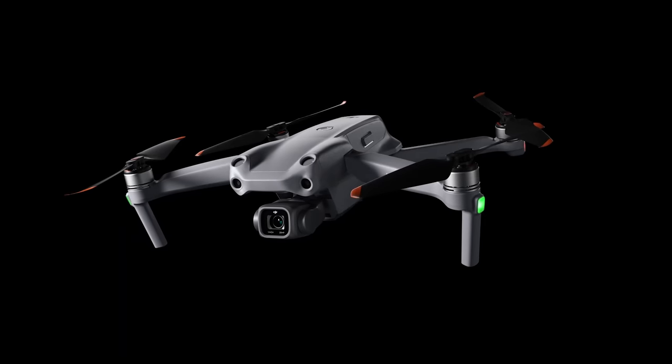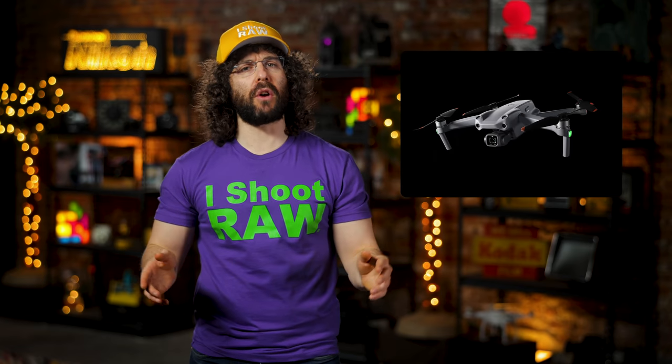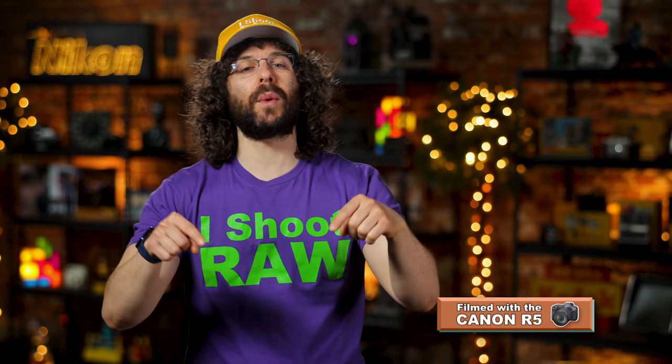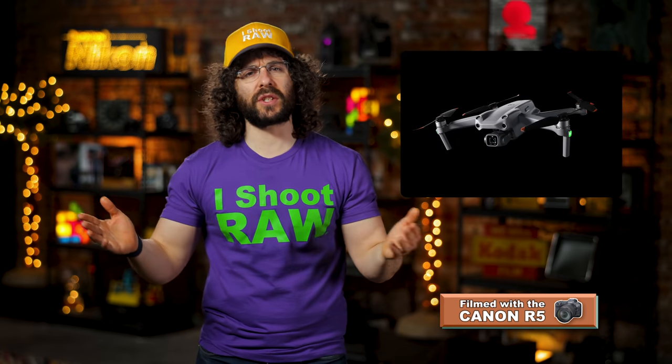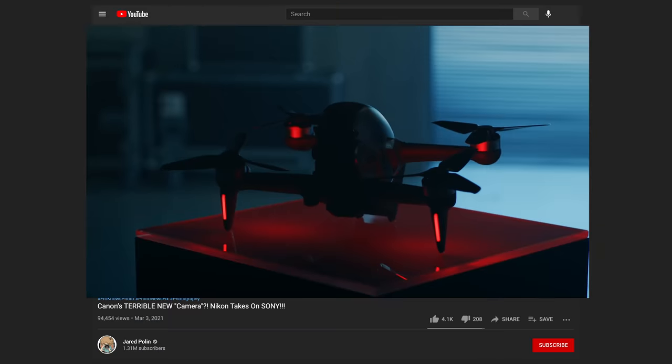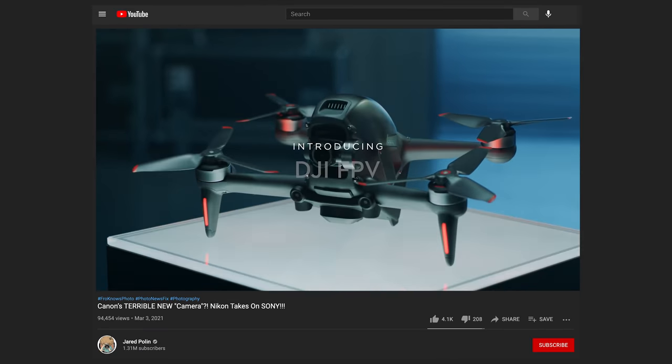First up, DJI is back with yet another drone this time around. It's called the Air 2S. And before you say, but Jared, this is old news. Yeah, it was announced the same day that we released last week's news, thus why it's going in this week. Also, if you're sitting there saying, didn't DJI just put out a new drone? The answer to that is yes.